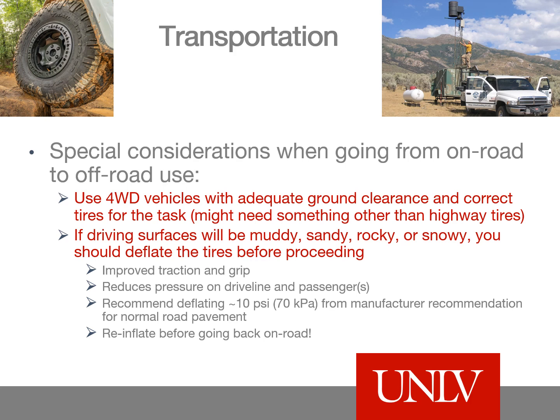When you go from on-road to off-road, you should be driving a four-wheel drive vehicle with adequate ground clearance to reduce the scraping of rocks and obstacles on the underside of the engine and drivetrain, and reduce the likelihood of becoming high-centered, where the vehicle cannot move because the drive wheels are off the ground. You also might need something other than highway tires on your vehicle, such as studded tires.